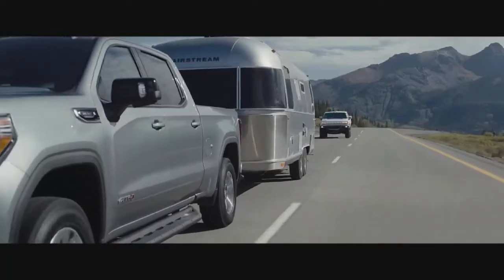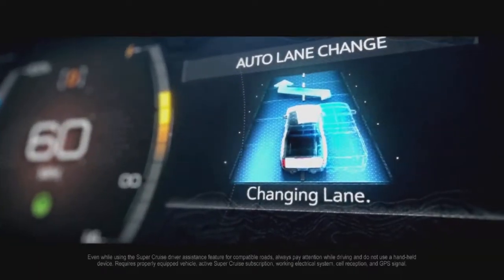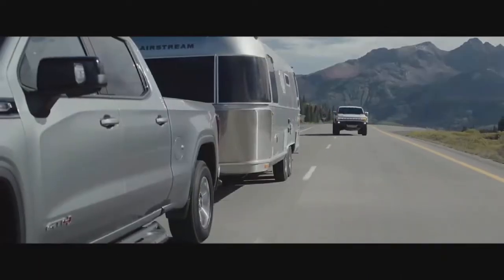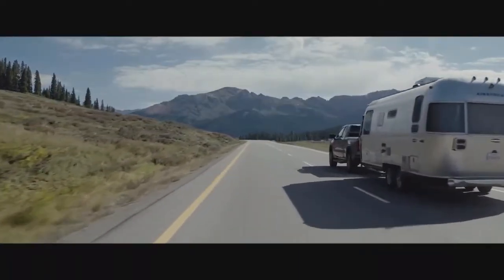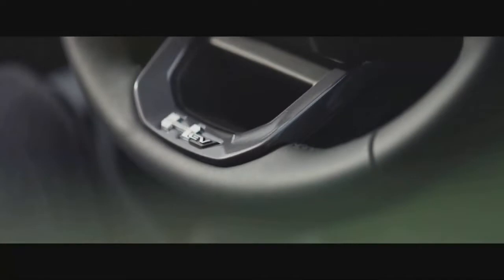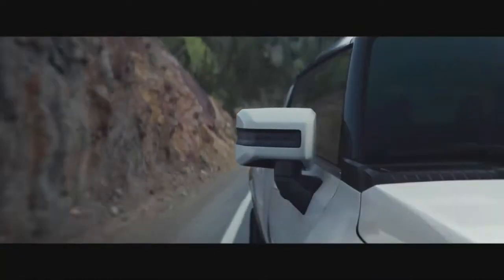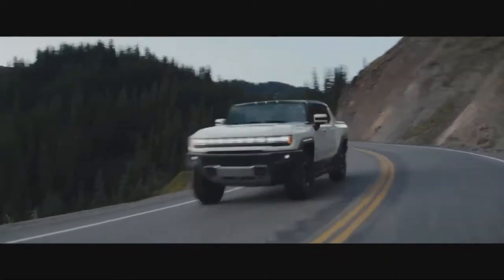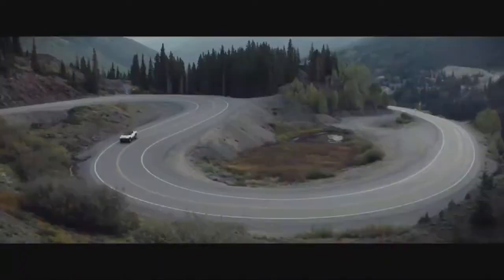The innovation continues with the next generation of Super Cruise, a driver assistance feature that offers hands-free driving with automatic lane changing on compatible roads. And for remarkable driving precision, HUMMER EV is engineered with segment-exclusive four-wheel steering to reduce turning radius and enhance overall maneuverability.